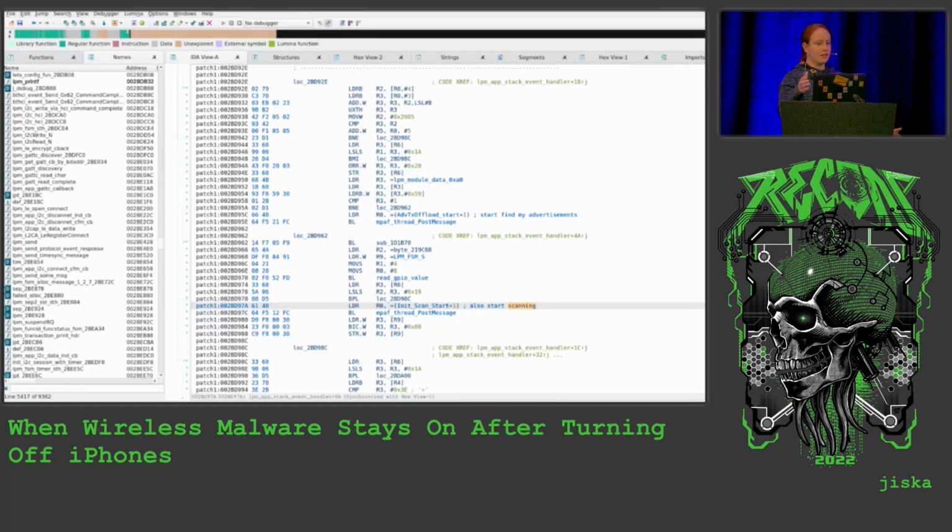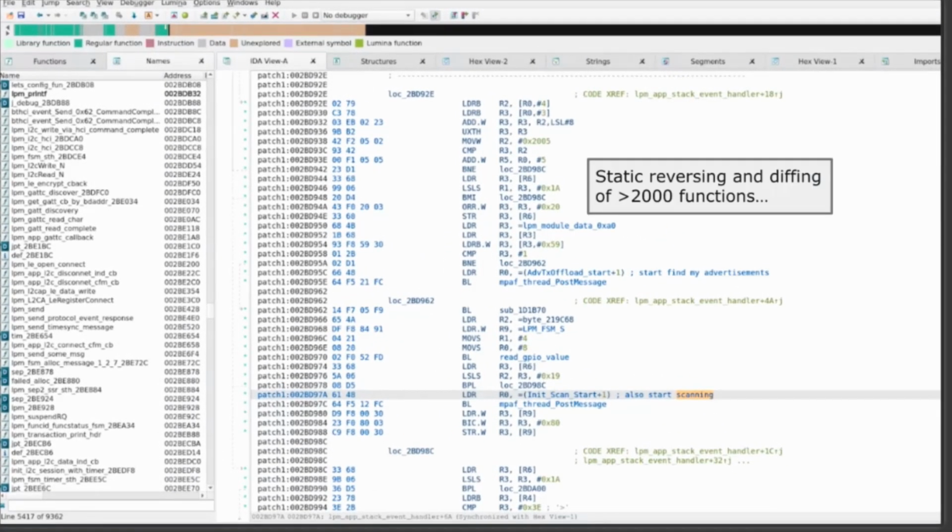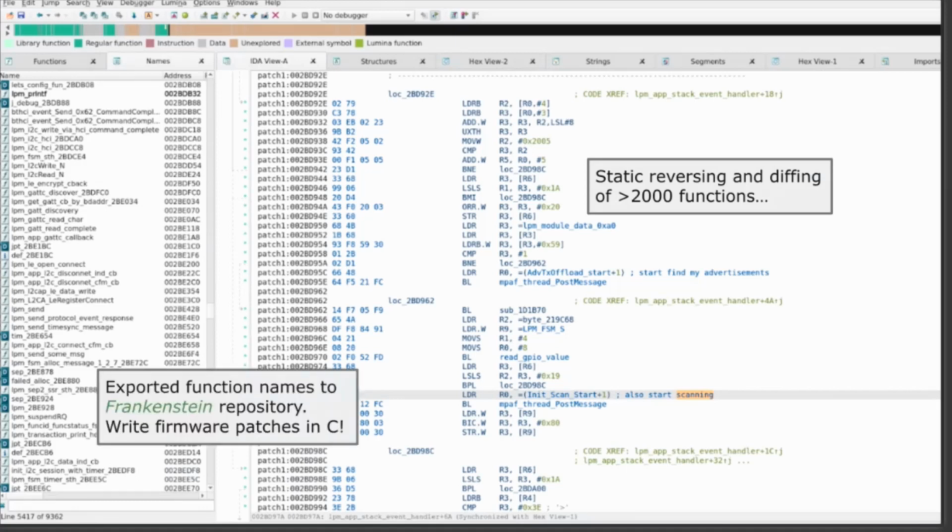So then I did a lot of static analysis again, and I diffed more than 2,000 functions. Some of them I named manually, some of them I still double-checked and diffed with other firmware versions, etc. So I finally have names for a bunch of functions. And this is again in the repository, so you can now write C patches for this firmware, so you don't have to mess with assembly.